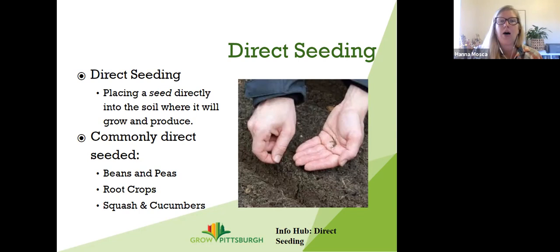when direct seeded. Root crops is more about the fact that the roots are sensitive because that is the part of the plant that we are eating. So they don't always transplant as well. That being said, as a farmer, we do transplant a lot of these things. That's to get a jump start on successions of things because we have such a tight timeline that we're trying to plant things. So you certainly can transplant these. There's nothing to say you can't, but they're great things to direct seed.